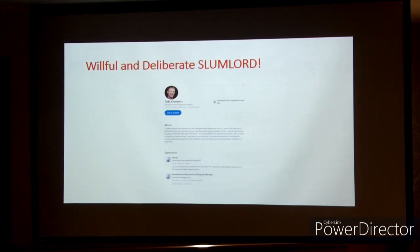His name is Todd Chambers. Now, if you look at his work history, he is not only the owner of this building, he was the property manager for 28 years through Chambers Property Management. So he owned and managed this building for 28 years. So there's no way he can say he didn't know.